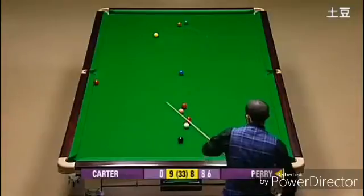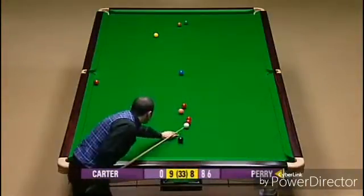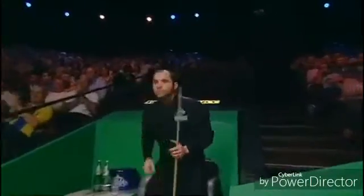57. Joe Perry, 57 in the frame. So with that 57 break, Joe Perry levels the match at 9-all.